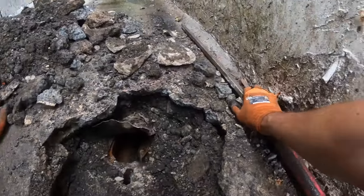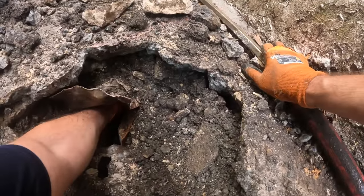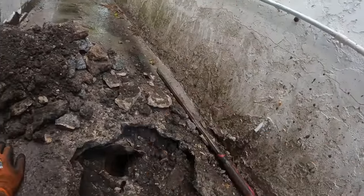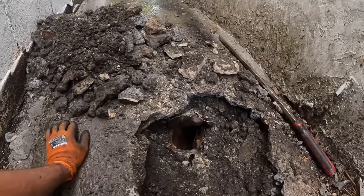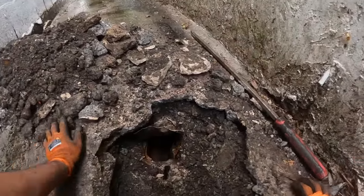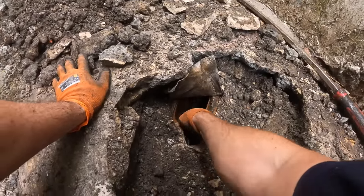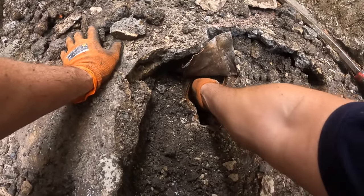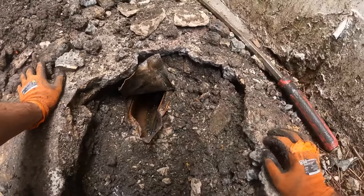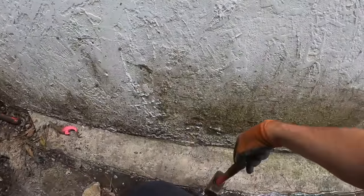I'm still a long way from the actual problem. I found an old eel though. So we go in that way, probably about another 7 meters. Oh boy. Right, there's our camera, which we'll pull out and then have another look through.